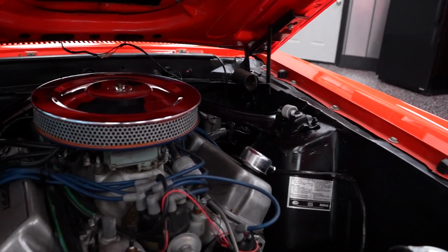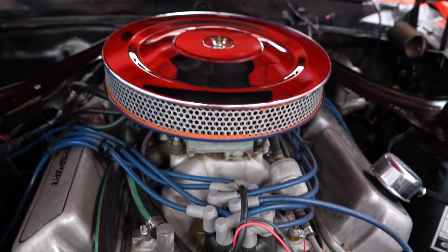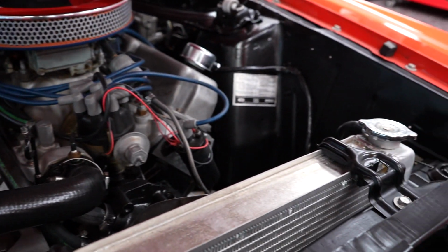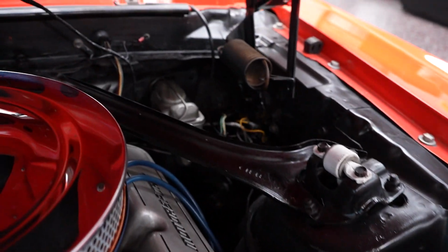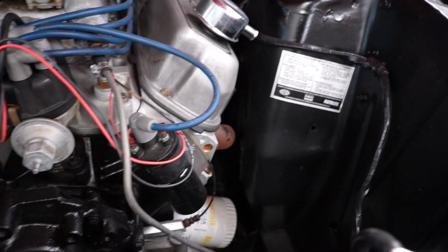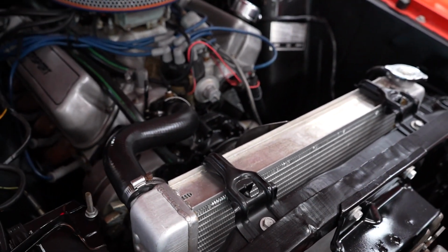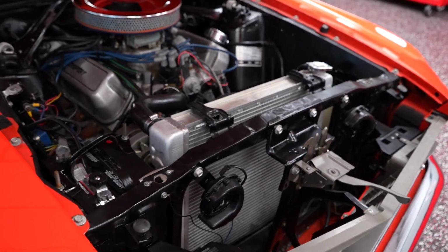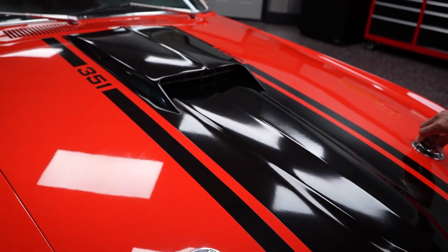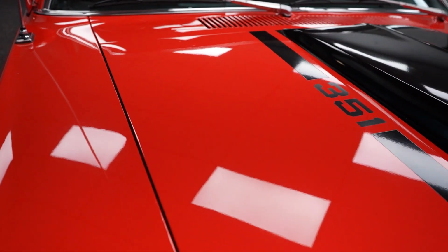Our engine compartment presentation is going to be pretty simplistic. It's a period correct 351, and the car started life with a 351, so it is from 1969. There is no power brake booster, so it tells you there are no power brakes. There is no power steering reservoir here on the driver's side of the block, so there's no power steering. And on the passenger side of the block, there's no AC compressor, so the car does not have AC either. The car was born Calypso Coral with a 351 in it, and it was born in the state in which we bought it, which is the Lone Star State, Texas.